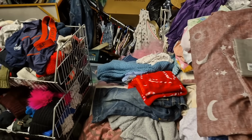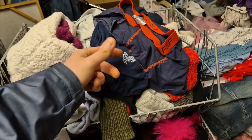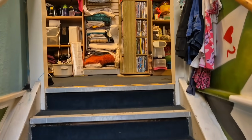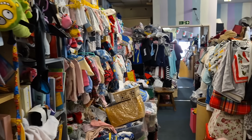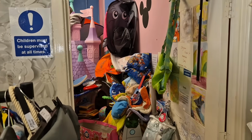Just look at the state of it though. It's a right mess. Look, old pants. There literally could be anything in here, couldn't there? No doubt there's probably some bargains in there, some stuff to sell. But equally there's a lot of tat. I think I found the toys. Or maybe not. Here's the toys.